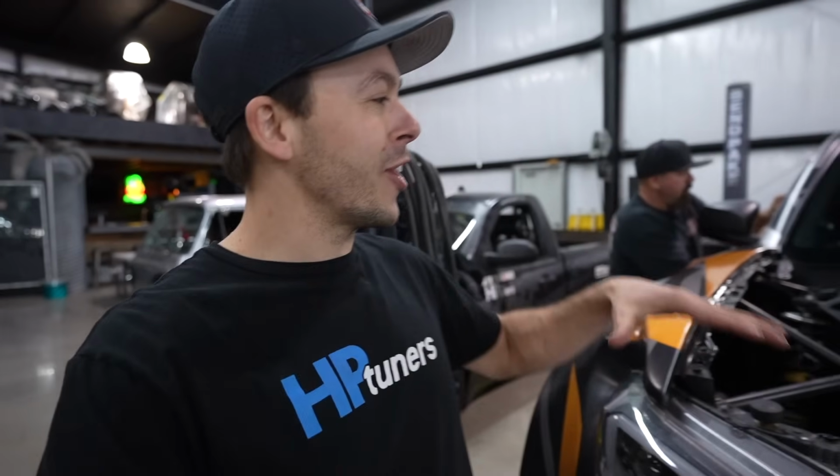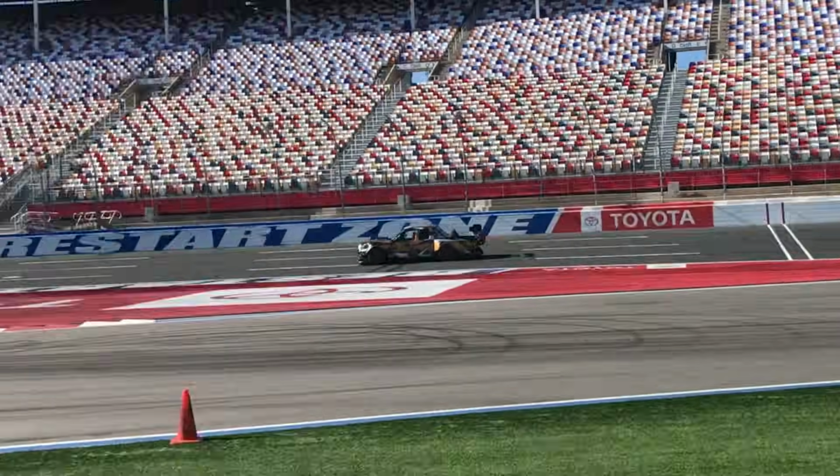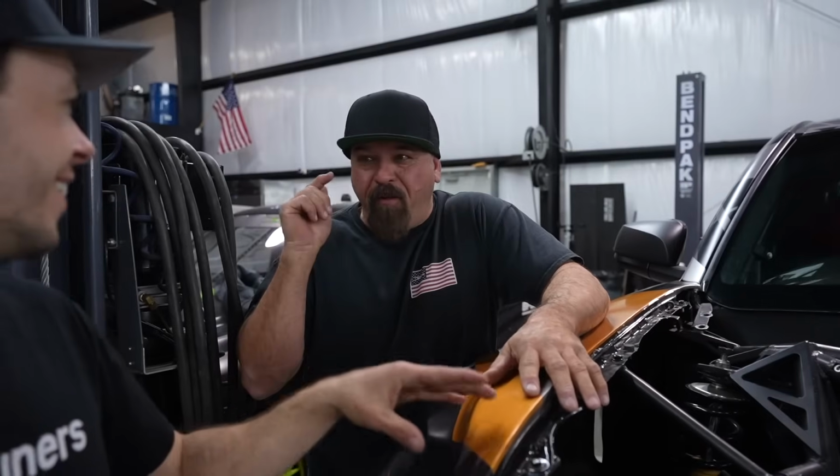Today is the day we are gonna drive our NASCAR powered drift truck around town. Hold on. Last time, within like 4 minutes, he got pulled over for modified exhaust. Yeah, but let's hope today's different.